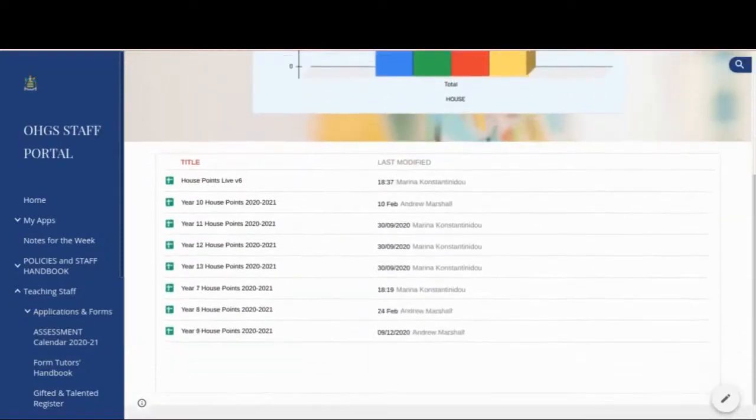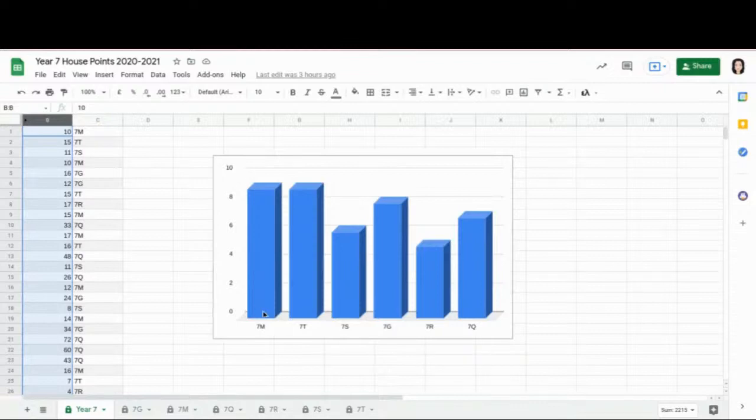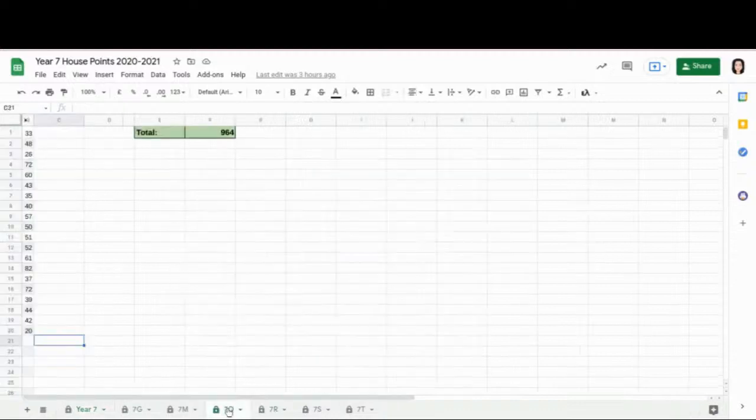Additionally, every year group has its own dedicated spreadsheet that feeds off the main one. So heads of year or form tutors can go on at any point and see how the competition between the forms in the year group is shaping up. And if they want to know how many house points each student in the form has been awarded, they select the tab for the form, and they can see the names, which are again hidden here, and the total number of house points.